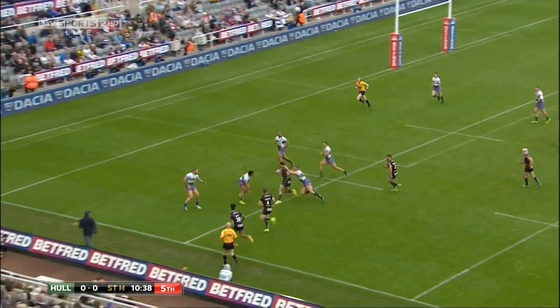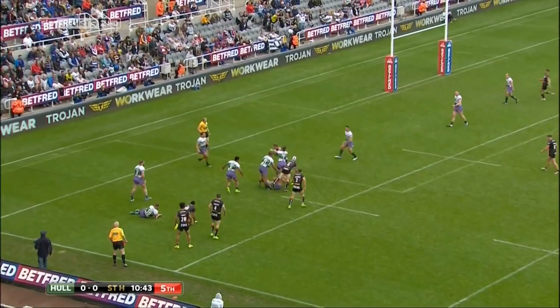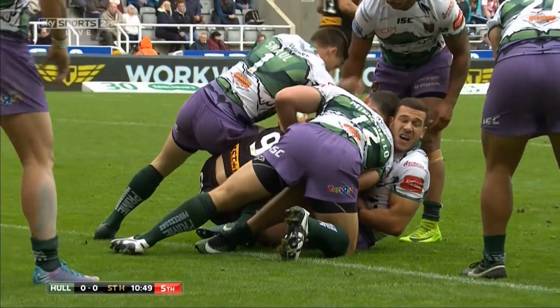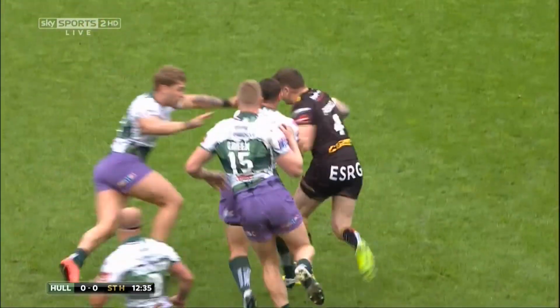Zebtea now. Zebtea gets the pass back in field. Fage keeps it alive. Roby trying to get to the try line. And Roby is held up. That'll be the turnover right on Hull FC's line. Defence and make sure they didn't concede a try. Great tick in the box there.